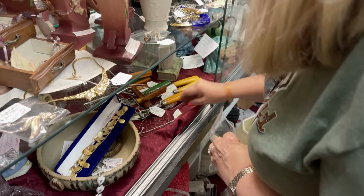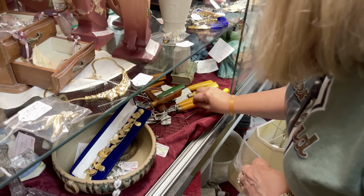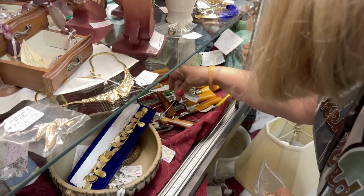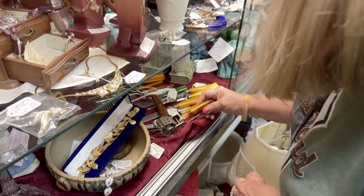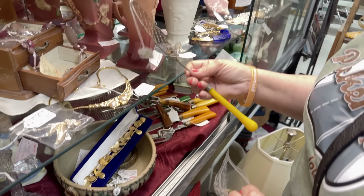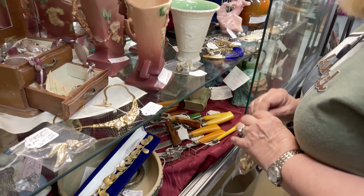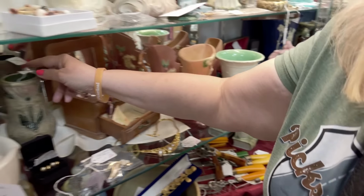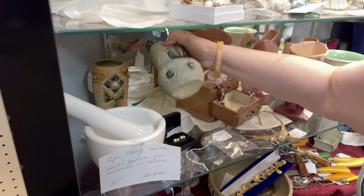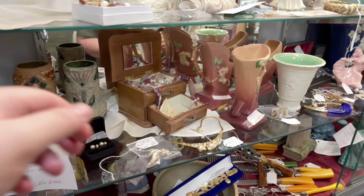And what do we have here? We have just some old tools. I don't know how much these are selling these days. Let's see the price on those. That's 25. Oh, look at that piece. That's 25. That's for pastry making. That's an older piece. Okay, I'm going to let that one go. Okay, what else was I looking at? Oh, these guys. They were 95. All right, and what else did I see in here? I know I saw more than just one thing.